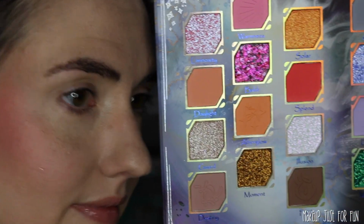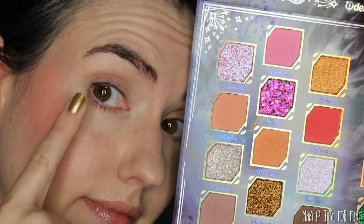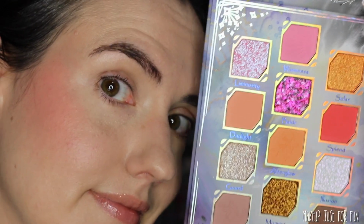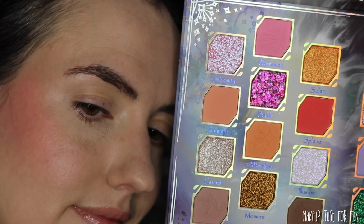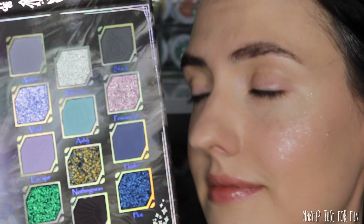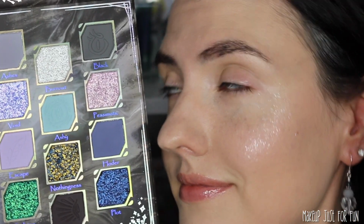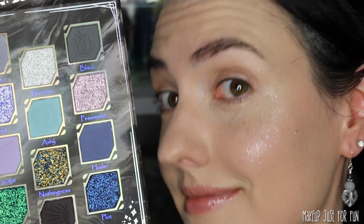But let's see this palette in action. I'm going to start with the luminous side first, and I'm going to, of course, use the same side that I put that warm toned blush on. And then we're going to do a more cool toned icy look on the side with the sparkly highlighter.